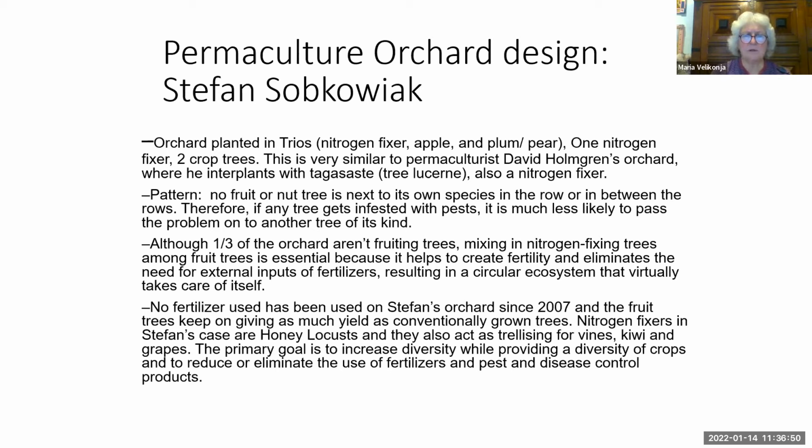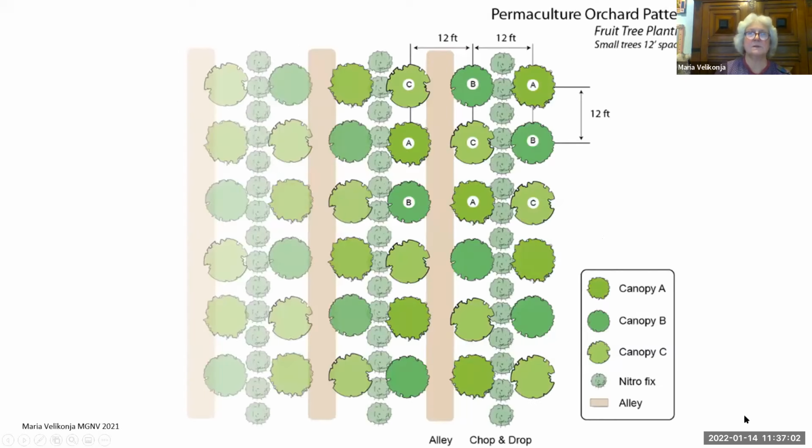And again, the primary goal here is to increase diversity while providing a diversity of crops to reduce or eliminate the use of fertilizers and to reduce or eliminate pest and disease control products. Now, that is really important. So this picture depicts, this is similar to Stefan's orchard and also mine, of what an orchard or a pattern could look like if you're able to plant, say, 10 trees.